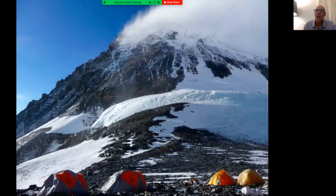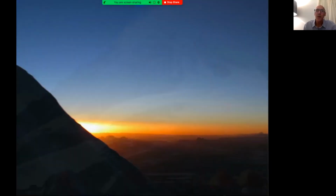So you go up to the South Col, and then you kind of wander out of your tent in the middle of the night, go up across the ice, and then all the way up through here and up to what's called the balcony. And then from there, it's way up to the summit. Another 4 hours or so.